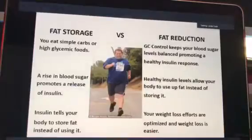Why? Well, let's talk about why you're not so hungry. It's not a meal replacement. It has to do with how it works in the body. So let's look. On the left-hand side, we're going to see fat storage. So here's how you store fat. If you've ever wanted to store fat, do this. Eat simple carbs or high glycemic foods. And when you do that, your blood sugar will rise, and that will promote a release of insulin. And insulin is going to tell your body to store fat instead of using it. So I just gave you the secret to storing more fat. Now you know how to do it.